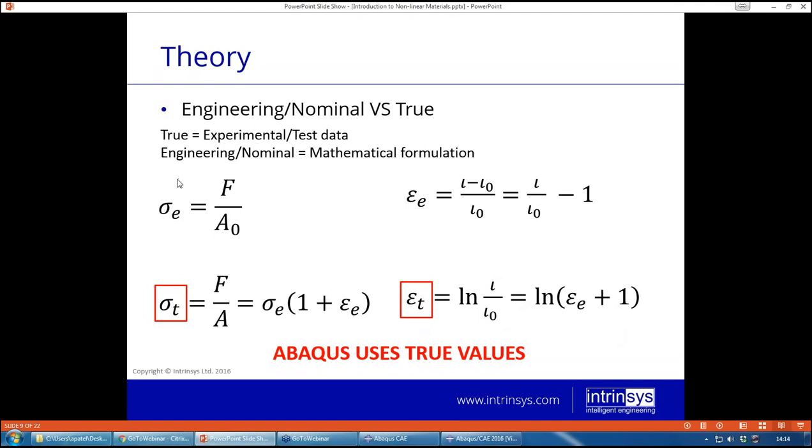It's often easy enough to calculate engineering values, but it might not be practical to obtain true values. So if you use these equations, you can go from engineering values to true values. So this is what we need to put into Abaqus. It's really important that we remember that, the true values.